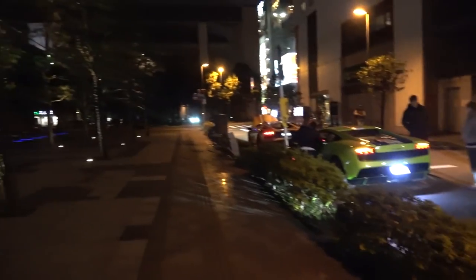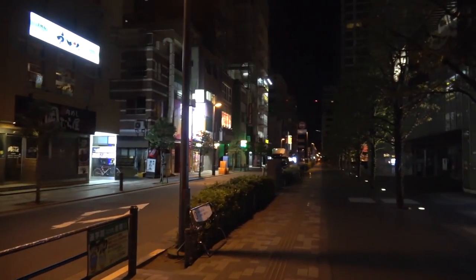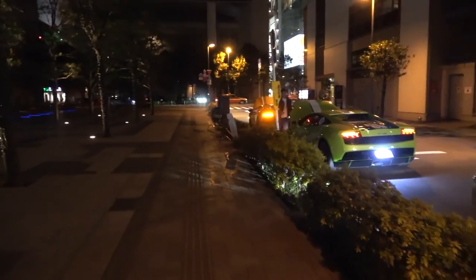But let's roll. Back at Akihabara, just 2 hours ago, this entire place was lit up. But after midnight, they turn off the lights, all their stores closed down, and it looks kind of lame, honestly. Anyways, there you guys have it. We got both the cars locking it down.